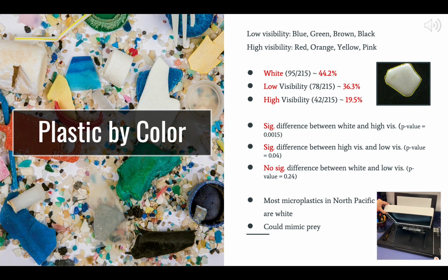We divided our plastics into 3 different color categories: white, low visibility, and high visibility. Low visibility plastics are darker colors that are hard to see on the surface and in the water column, while high visibility colors are brighter and they're more easily identifiable in the water. And so we found that the majority of plastic ingestion was white, followed by low visibility plastics, and then the least amount ingested were high visibility plastics.